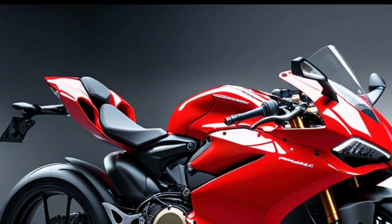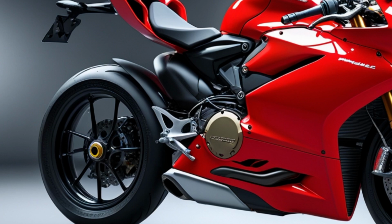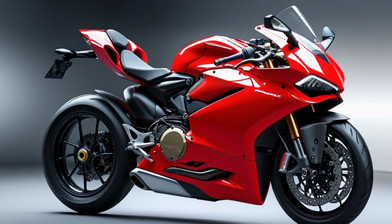Whether you're pushing it on the track or cruising on scenic roads, the Panigale V2 delivers unmatched precision, comfort, and style.